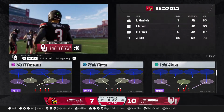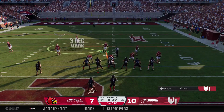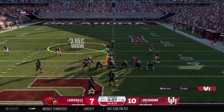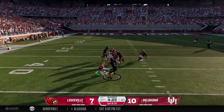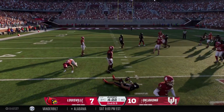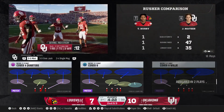The Louisville offense is headed back out on the field. The defense made a play with that interception to set them up. Now to see if they can cash it in. Hard running there. And the defense settled in to stop that one for a short gain. Great effort by the defense here.